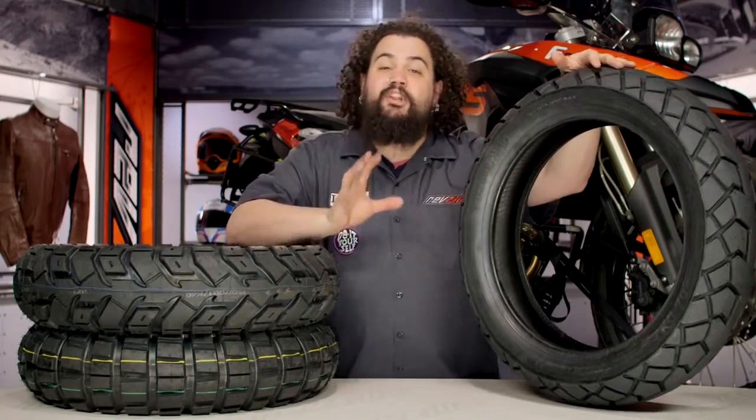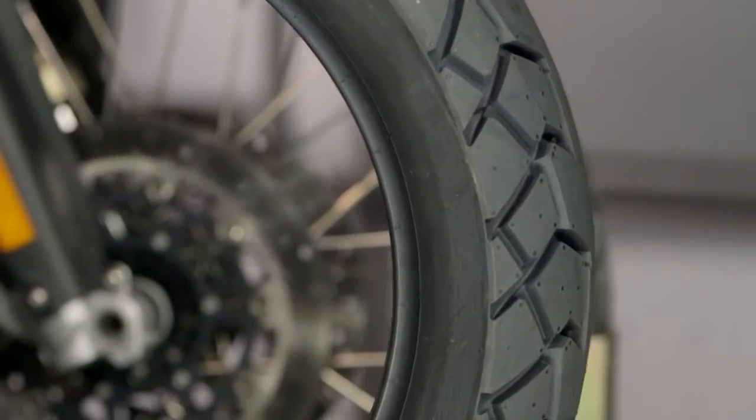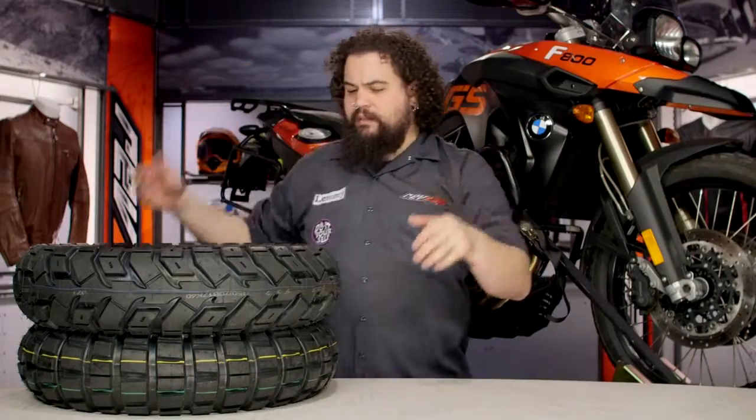I know it's not the sexiest looking tire out there, but there's something to be said for selecting a tire that honestly matches what kind of riding it is that you're going to be doing. Let's get this thing out of here and move on to the next one.